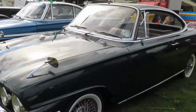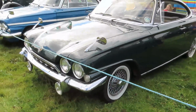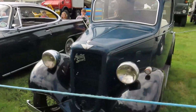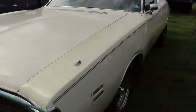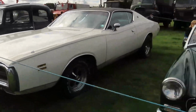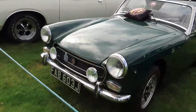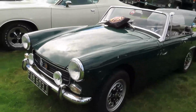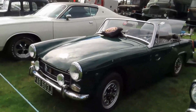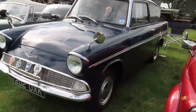Very, very graceful car, that, isn't it? That is a lovely, lovely car. Very, very rare as well. Got a little Austin 7 Ruby next to something large and American. MG Midget, not quite the latest of all the late ones. These were the last ones that used the MG running gears. The rubber bumper ones used the Triumph Spitfire engine and gearbox, I also believe. Anglia Super, not only an Anglia but a Super.